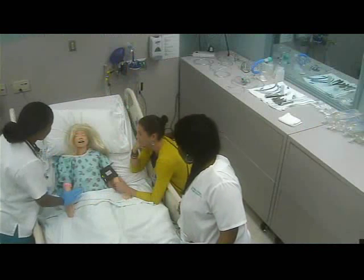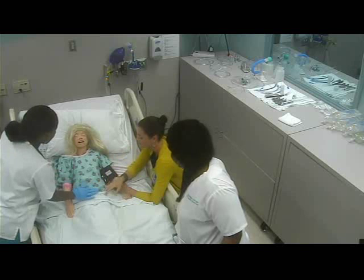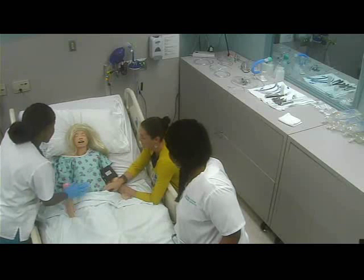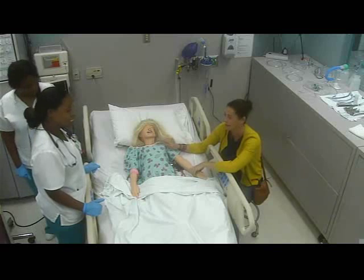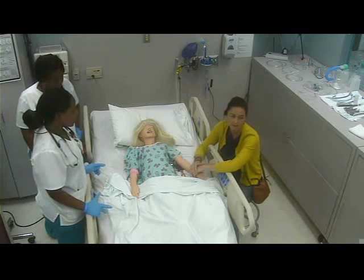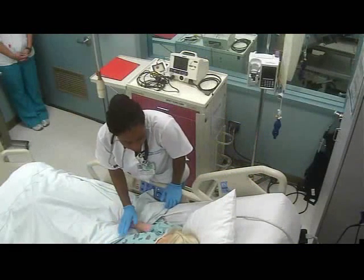The second simulation session essentially followed the same script as the first simulation with a new student healthcare team, but in the second session, the patient's mother was extremely engaged, very vocal, and repeatedly questioned the team's actions and doctor's orders, and was very concerned about the radiation dose from the portable X-ray image, as well as the CT exam that was ordered by the doctor.